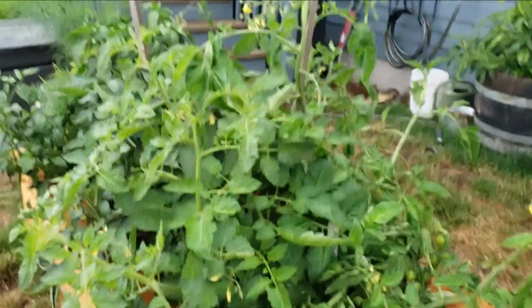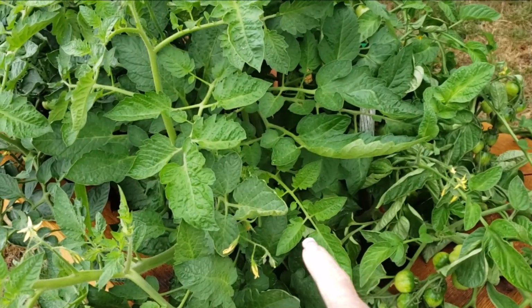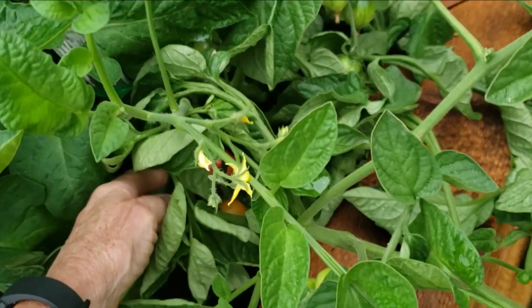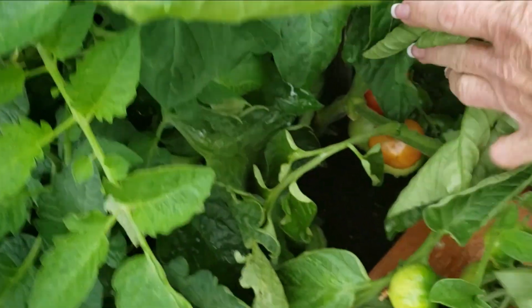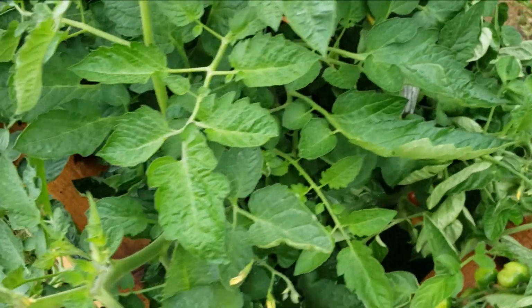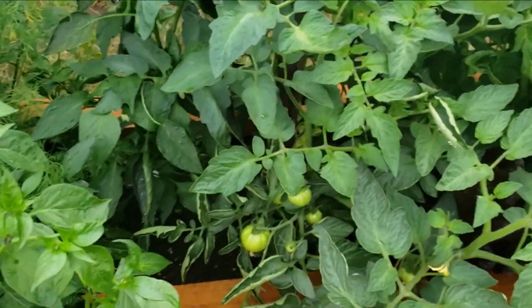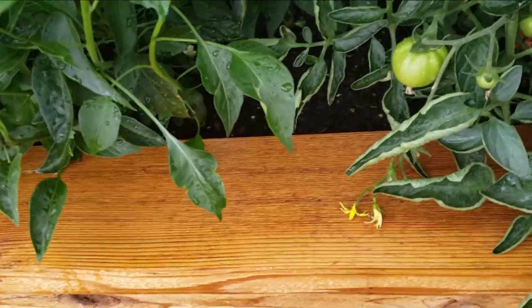It's a jungle. It is a jungle. So this is that cold hardy tomato plant. And I see a tomato in there that's just about, it's close. It's getting there. They're not very big, but I'm not worried about it as long as we get tomatoes. Okay, here, it might need some staking.